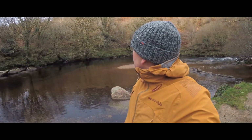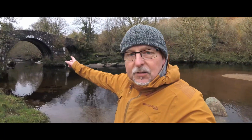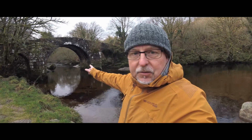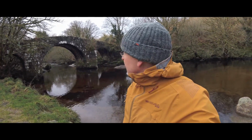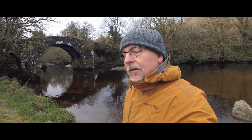Well, I was thinking of moving on, but I might give it a little bit longer. The light's starting to come through the trees, and as you can see behind me, starting to come down that bank behind me. And I can see some light on the trees through the arches of the bridge. I'll hang around for a little bit more and then maybe go up onto the high moor.